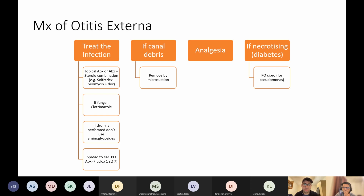So if there's canal debris, we can remove it with microsuction. And if they have pain, we'll give them analgesia. And if it's necrotizing, which we're going to in a minute, we give them Cipro.